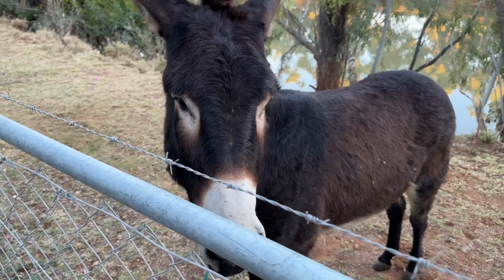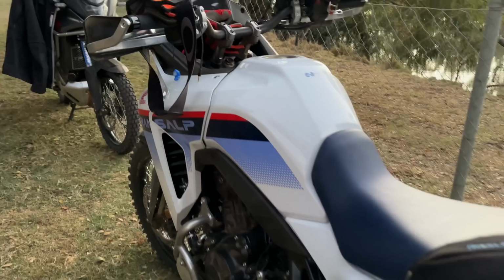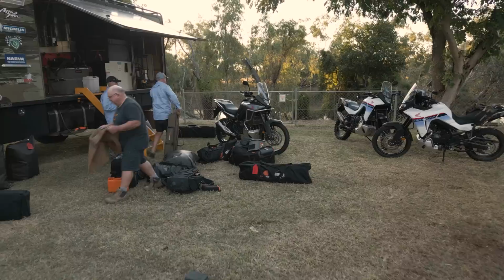That's how we used to travel through the desert. Now this is how we travel through the desert. We set up camp on the banks of the Burke River, and by we, I mean the Daryl Beattie Adventures crew. That's Daz, Budda, and Truckie Scott.